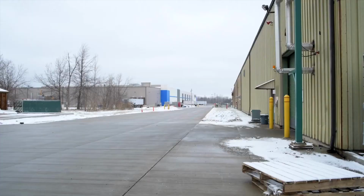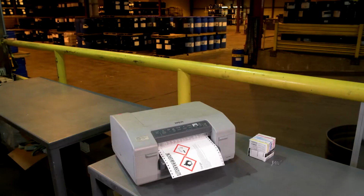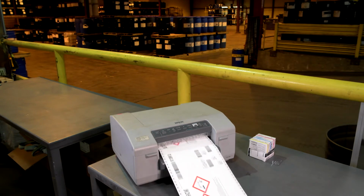The hardware we picked had to be basically industrial strength. It had to work in some pretty tough environments. We are in cold environments, we're in warm environments. It had to have fast printing, and it had to perform without failures.